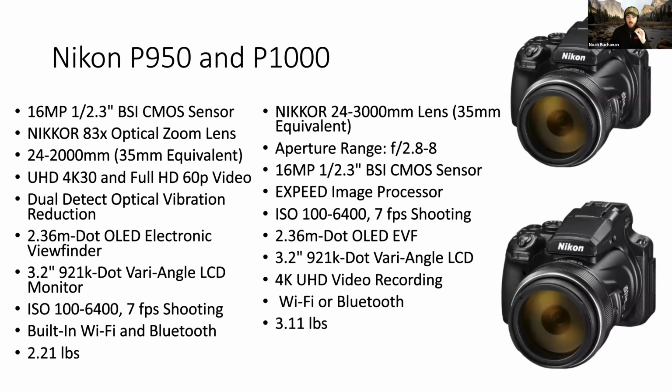And then going on to a pair of cameras that are very unique. The Nikon P950, which was previously the P900, and the P1000. Now, these are both current cameras. These are both cameras that you can still buy brand new, and they are almost identical besides the lens. So the P950, which I have the specs listed here on the left, and the P1000, I have the specs listed on the right. Really, the biggest difference is the lens.